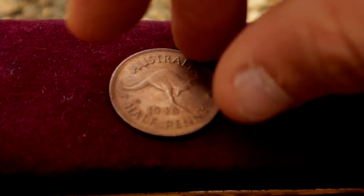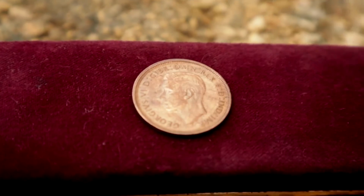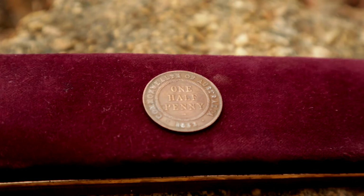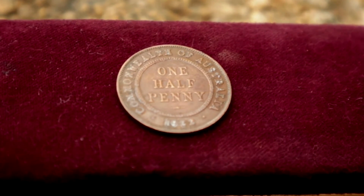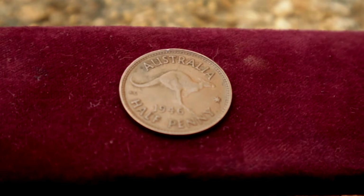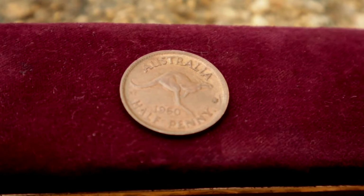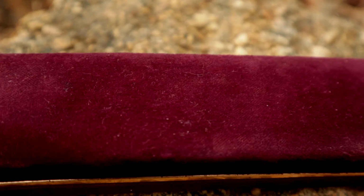1946 Australian half penny. Beautiful condition, one half penny, 1922. 1946 half penny. 1947 half penny. 1960 half penny. That's the half pennies done.